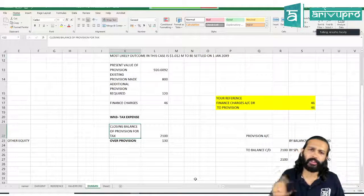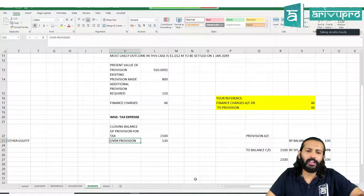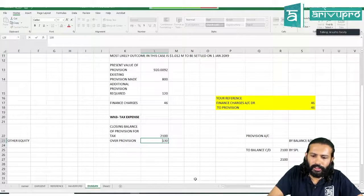You can learn that also. If it is debit balance, under provision. Over provision means deduct, under provision means add back. So here we need to deduct. So I'll write it as minus 130. Okay. This is one adjustment I need to do.